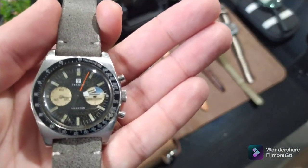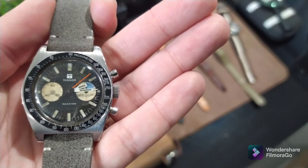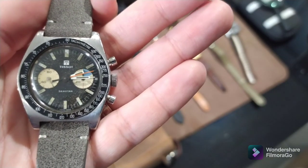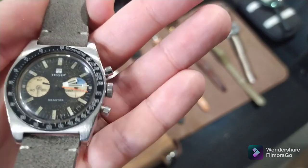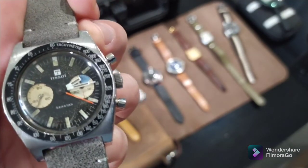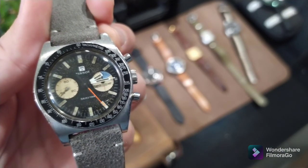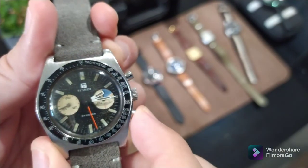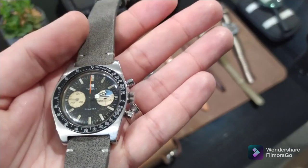The orange accent on the chronograph counting hand is beautiful. You can follow it very, very well, as well as the blue accent for the first 15 seconds on the chronograph counter at 3 o'clock. There's very, very honest patina on this watch. I love the tachymètre bezel. Very beautiful as well. Stop and reset. Functioning correctly.